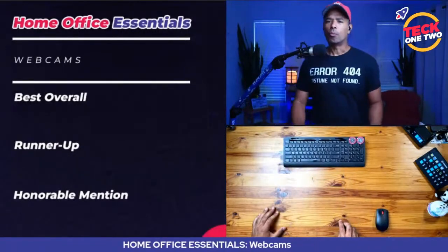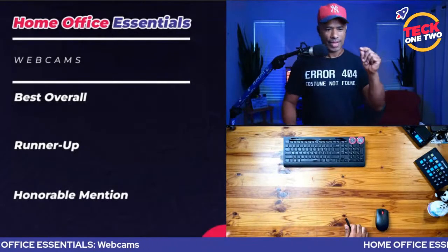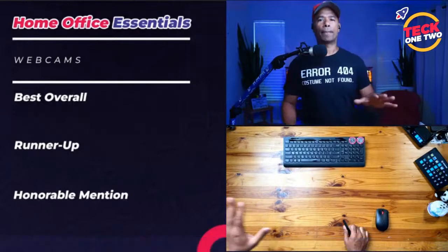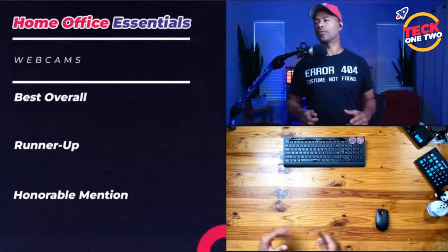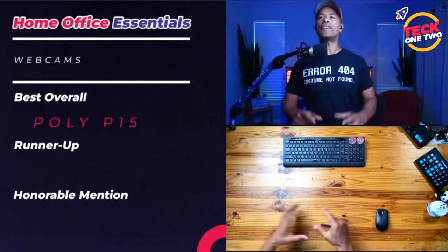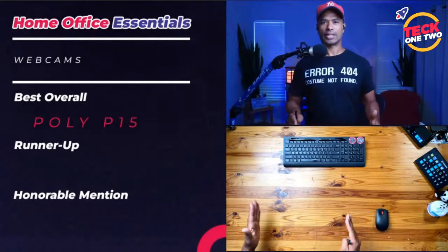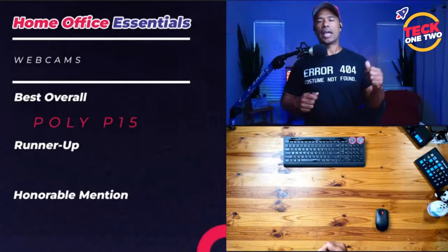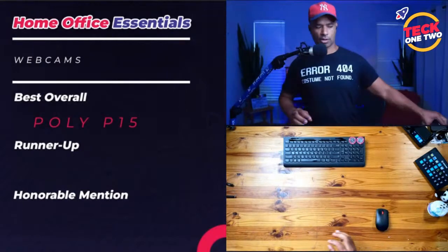All right. So the best overall webcam is by far the Poly P15. Now, these are not in order of low to high in terms of cost. This is what I have found will fit the need the most for somebody that's working out of their home office and using these types of devices. So the P15, what do I like about the P15? Well, let me show you.